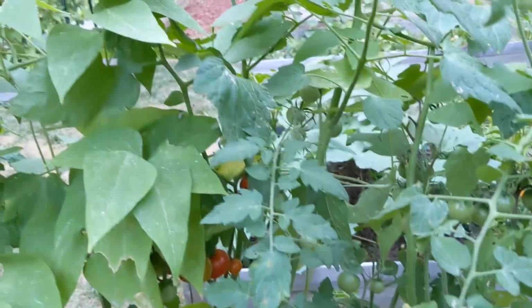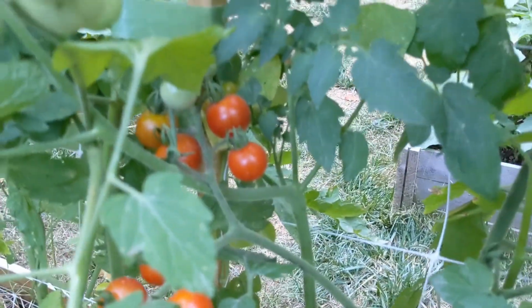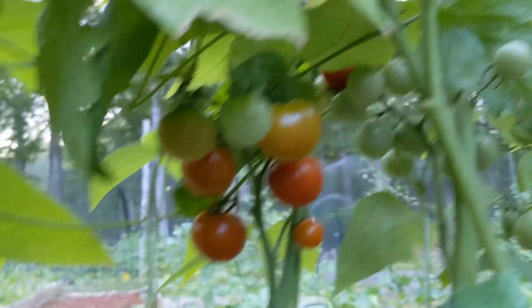Goodness gracious, all these bugs buzzing in my ear. Ooh, looky here. Seriously, I thought these cherry tomatoes would beat y'all, but that's okay. We don't mind. We'll take you guys. Look at all these. Oh my goodness.